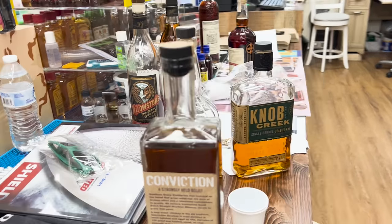All right, Drew is trying the Sagamore. Conviction was one of the store picks he had, and I had never had it before, so he let us try it. It was completely different than anything I've ever had before, but it was really good. It's 110 proof. The only burn comes from the rye spice. The rest of it is completely smooth. Going straight in, it's bourbon, then you get a little rye spice at the end.